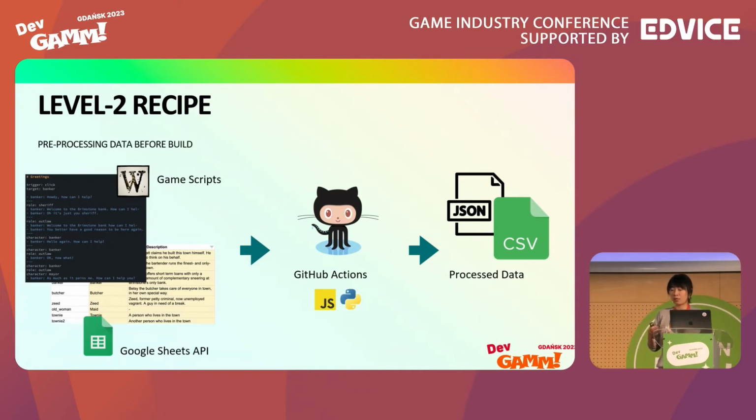Whenever the writer makes changes to a repository, it checks the format of these scripts directly and gives the writer some feedback if there are any suggestions. And it also uses the Google Sheets API to load in some metadata. So for example, it could check if the name of this item is correctly spelled, and it will check if the character used in the game is actually defined in the sheet. So it will check things like this.